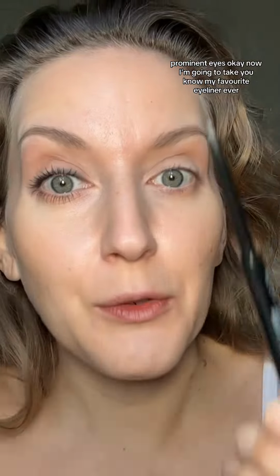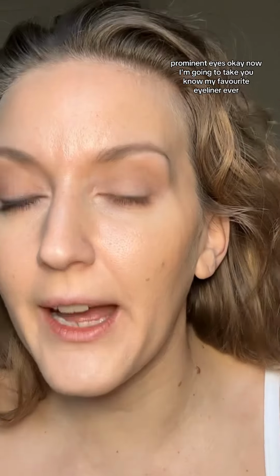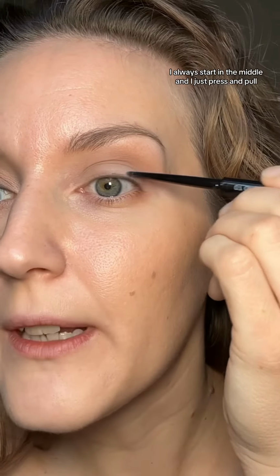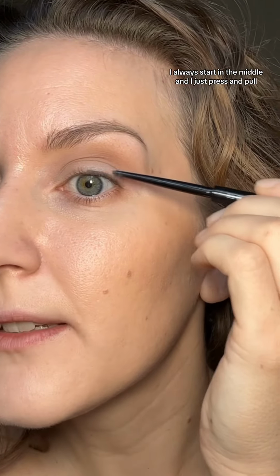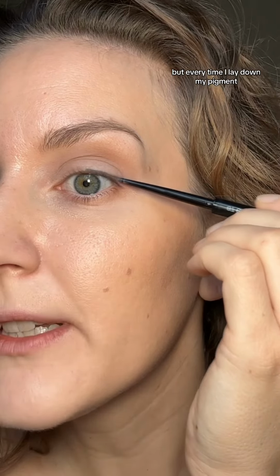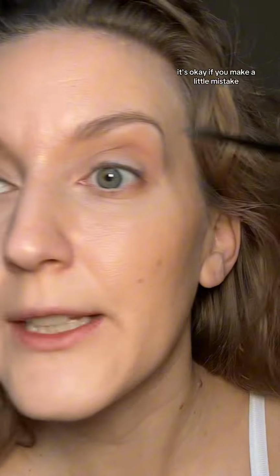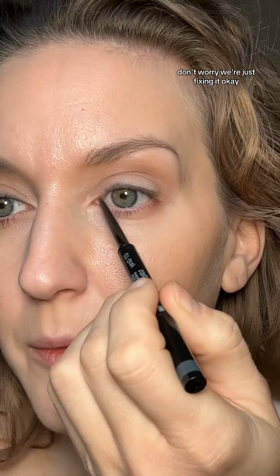Now I'm going to take my favorite eyeliner ever. I like it because it's nice and thin. So if you're creating a thin line, this is gonna be perfect. Okay, I always start in the middle and I just press and pull. But every time I lay down my pigment, I just pick it back up again. It's okay if you make a little mistake. Don't worry, we're just fixing it.